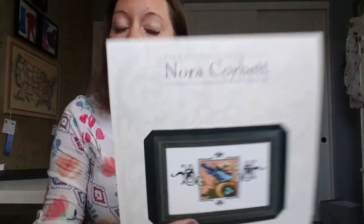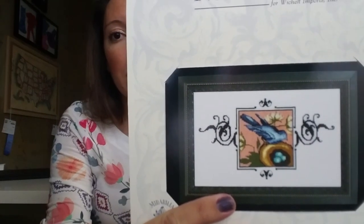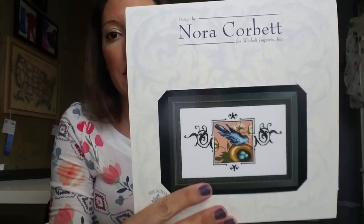New start? My Nora Corbett, my first one that I've ever started. Love the colors, the simplicity of it. It's a series as well. I know I've enabled a lot of people on that. Sorry.